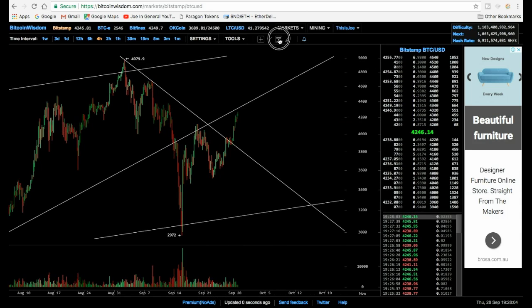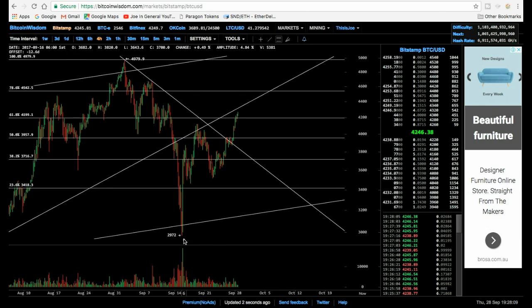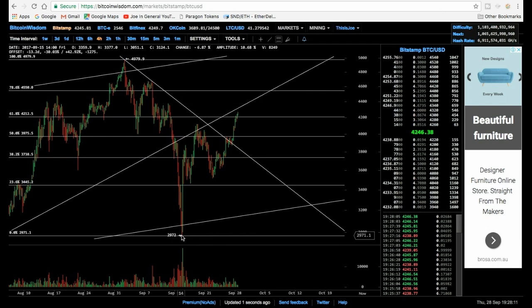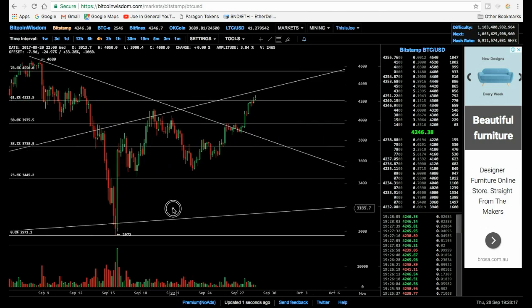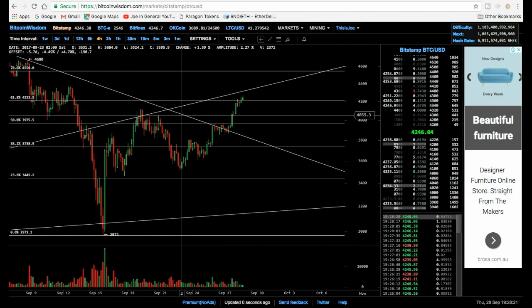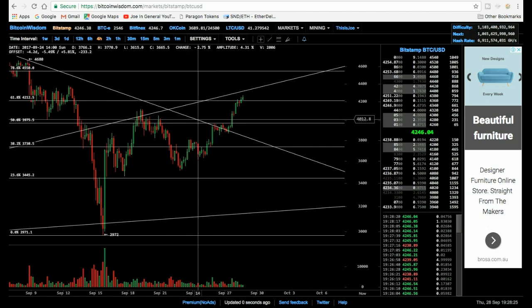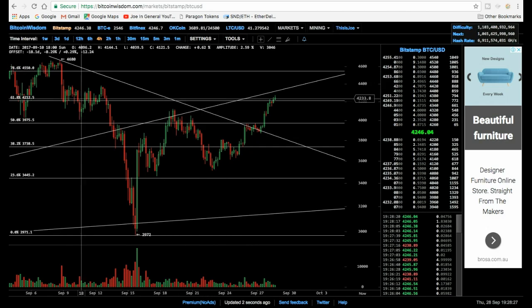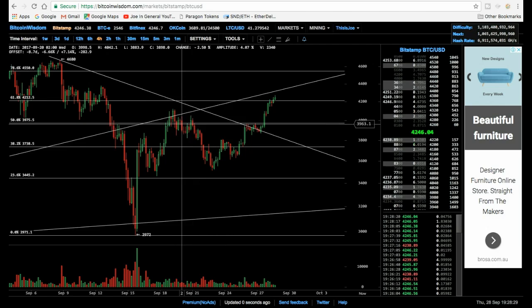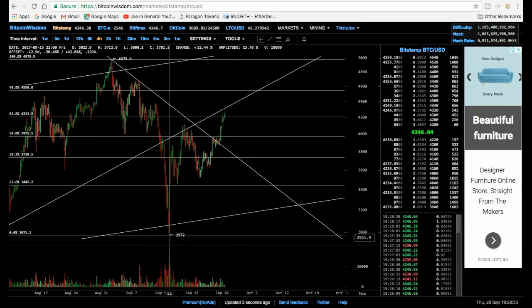We need to pop in the Fibonacci, and I'll do that still using the high of 49.80 and the low of 29.72. And hey, lo and behold, look at that. If I pop in right here, what you'll see is there's that downtrend line right there where the price sort of hummed and hawed, but it also happened to hum and haw between the 50% mark from the high of 49.80 and the low of 29.72.